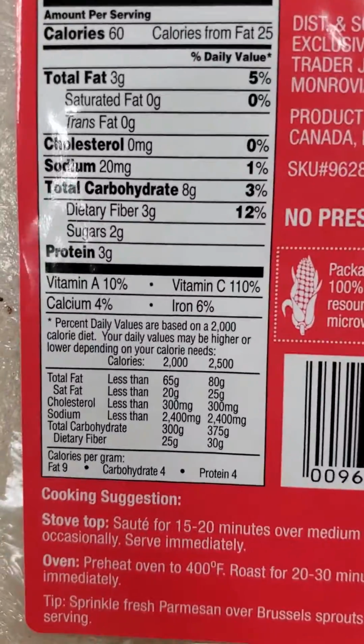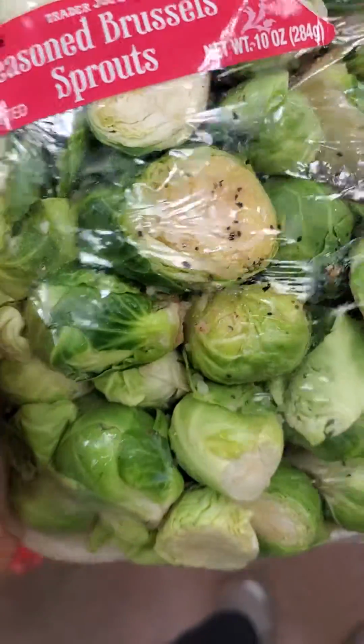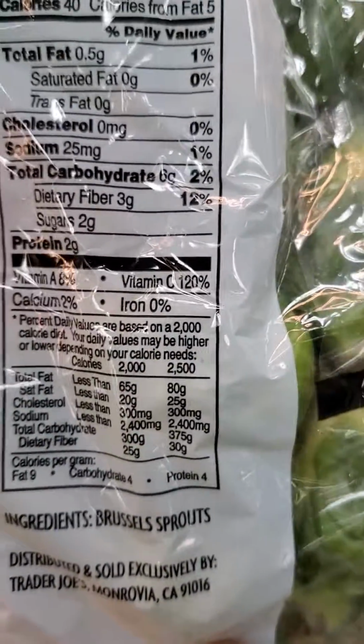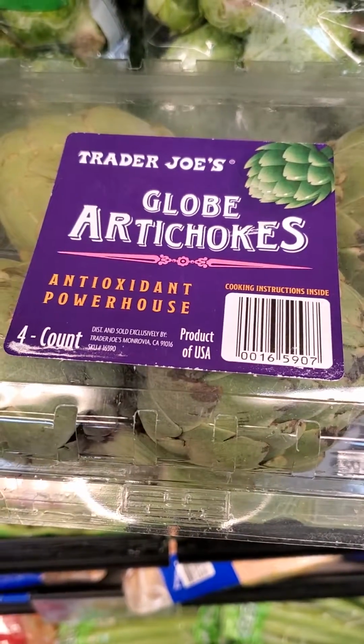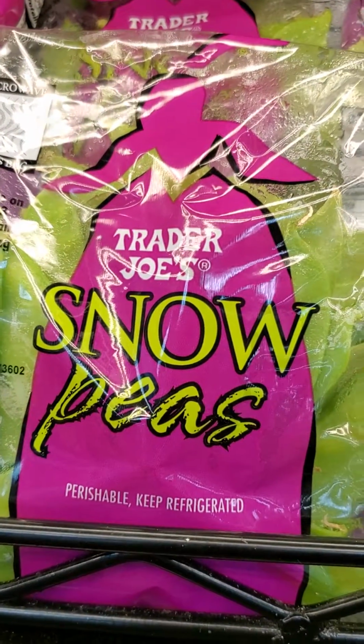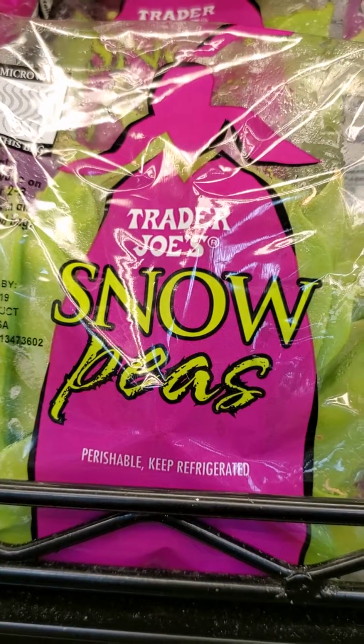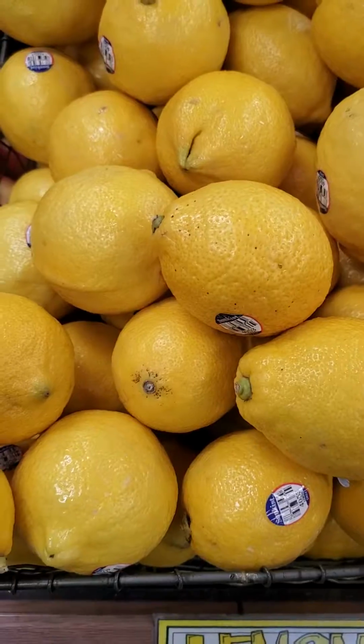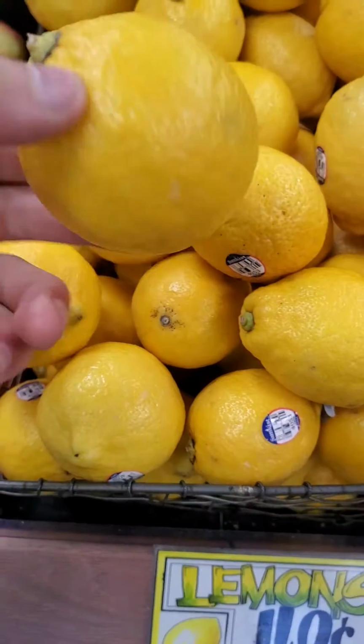So Brussels sprouts, a little bit higher in carbs, but they're still very healthy for keto. Ones without anything added to it have a little bit less carbs. Artichokes are great for keto. Sugar snap peas, once again, a little bit higher in glycemic index. Always look at your carbs and always look at your fiber. Do the math and add it up. And a good old lemon for your green tea.